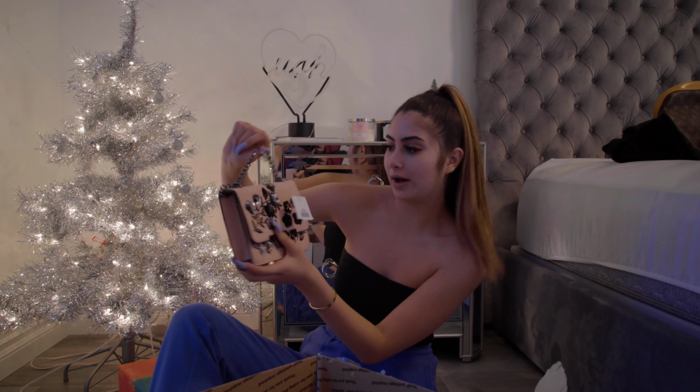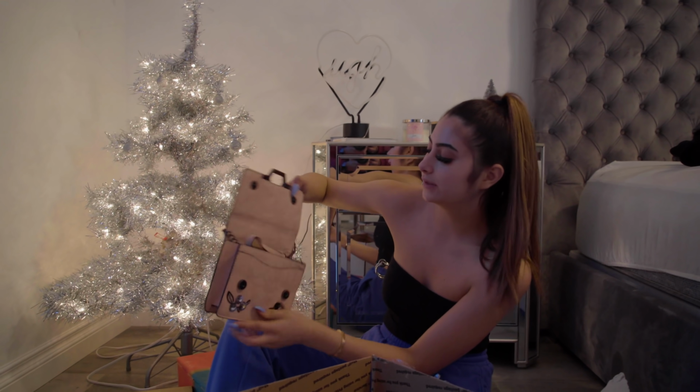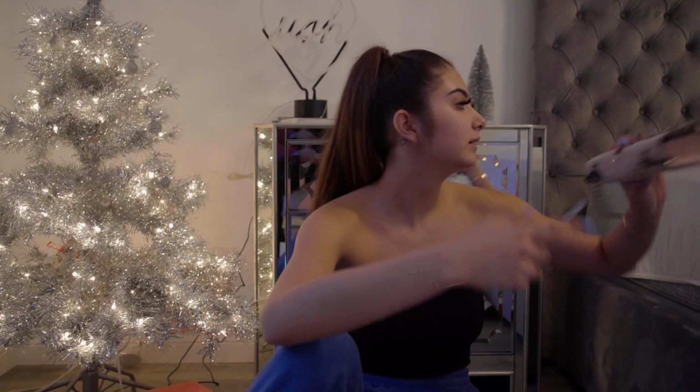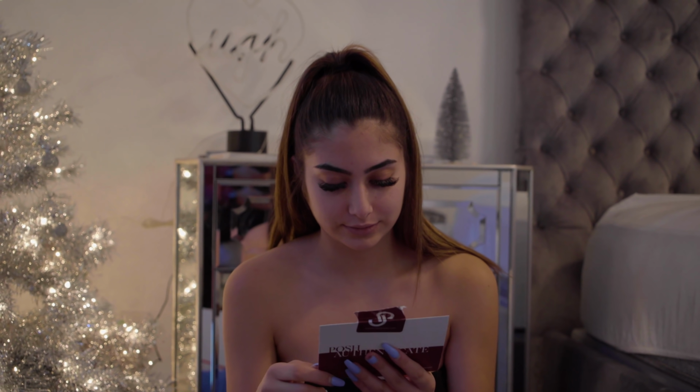This one's really cute. This is a little purse. This is definitely something I would wear. And I'm guessing you can make the strap longer when you take it apart. Ooh, this is very, very cute. Yeah, I like it. It's a little crossbody purse. Pink, and we all know I love pink. So that one's really cute too. And then, oh yeah, this is authentication certificates for the stuff. And it says who reviewed it and everything.